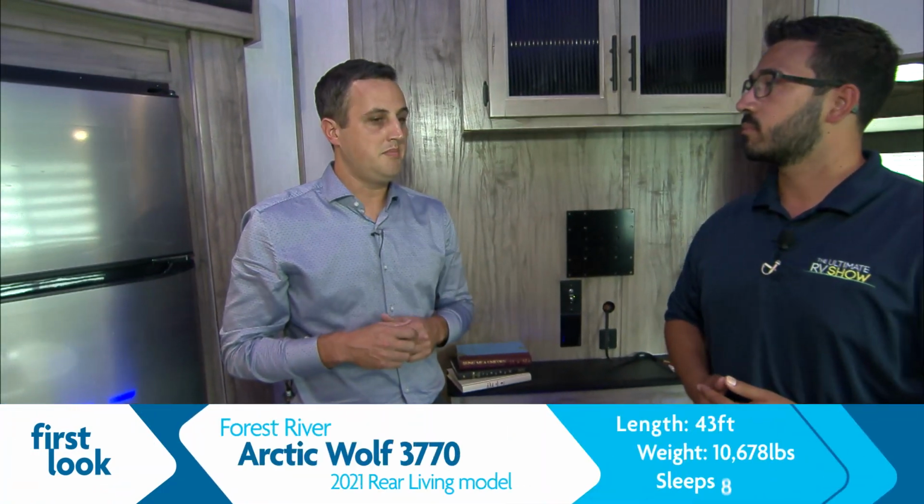The 3770 is one of our three newest floor plans. When Arctic Wolf first came out, it was a combination of the Cherokee group within Forest River saying, hey, we offer a great value product. We have the ability to see where people want their couches placed or their features at, and keep it at a price point. So we're going to have high quality construction, lots of features at a value proposition, but we wanted to bring that to the 5th wheel market.